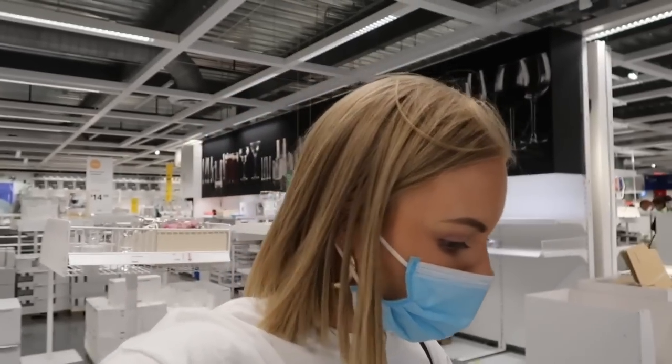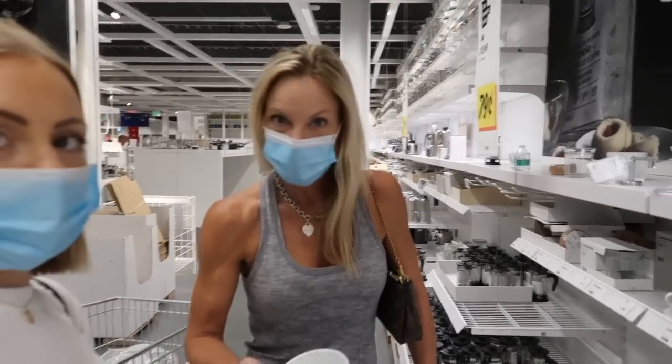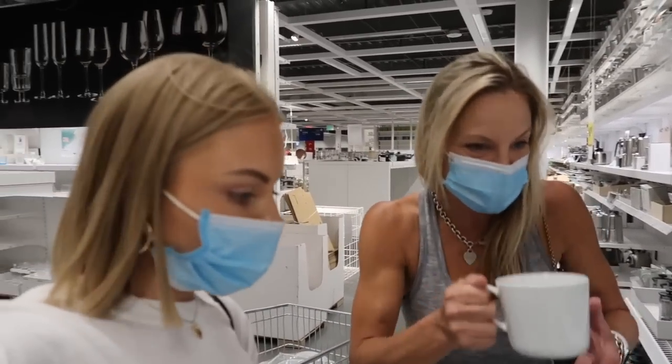Oh, those are kind of nicer. I like these. These are a bigger one. I like these. Those are cute. You can do ice cream in these. These ones are cute. Look at these. Get ice cream in these. I love ice cream and coffee milk.